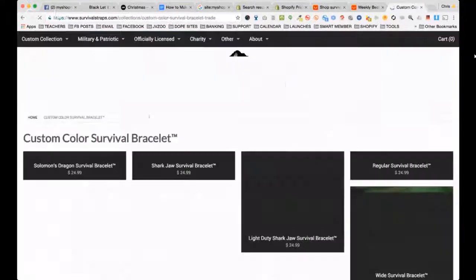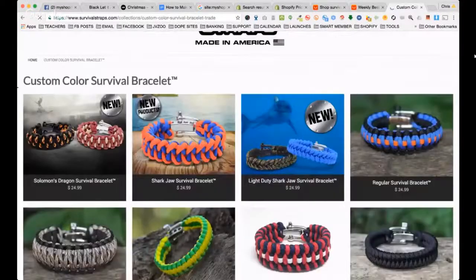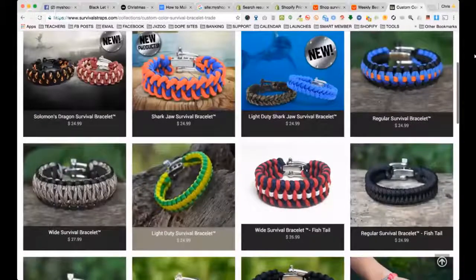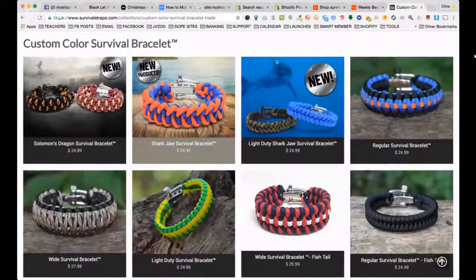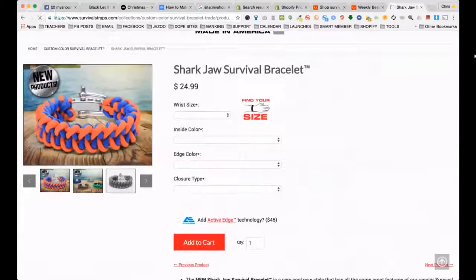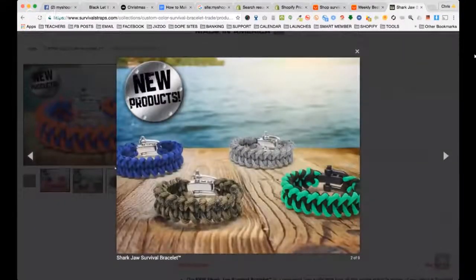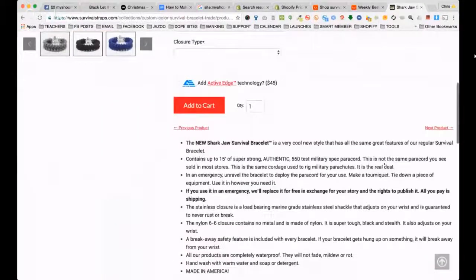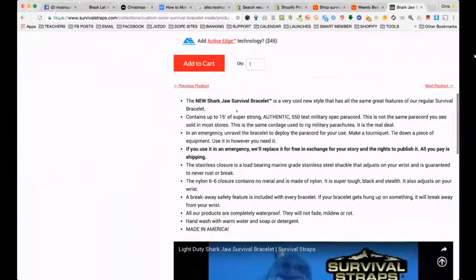Survival straps. Here's a company that is offering all kinds of these survival straps. What are these survival straps, right? You can go in and look at them. Shark Jaw Survival Bracelet. You can start to look at the pictures, new products, and see a little more about what these are and how they work. But let's basically look at this. Contains up to 15 feet, sorry, of super strong, authentic, 550 test military spec paracord.